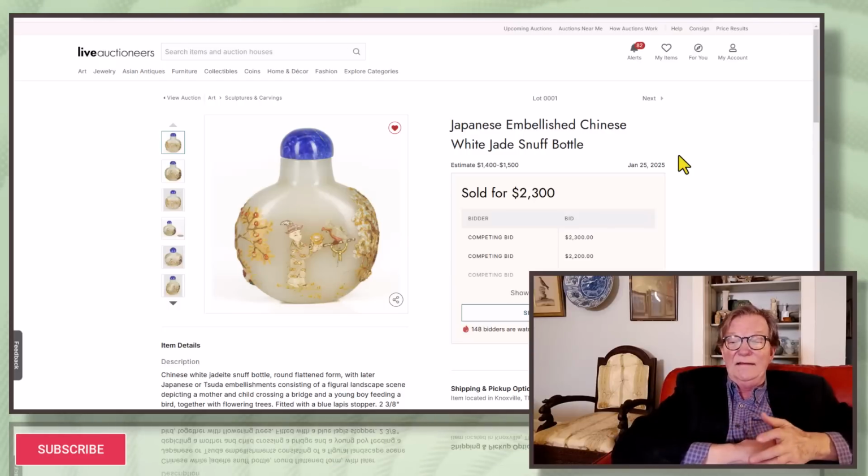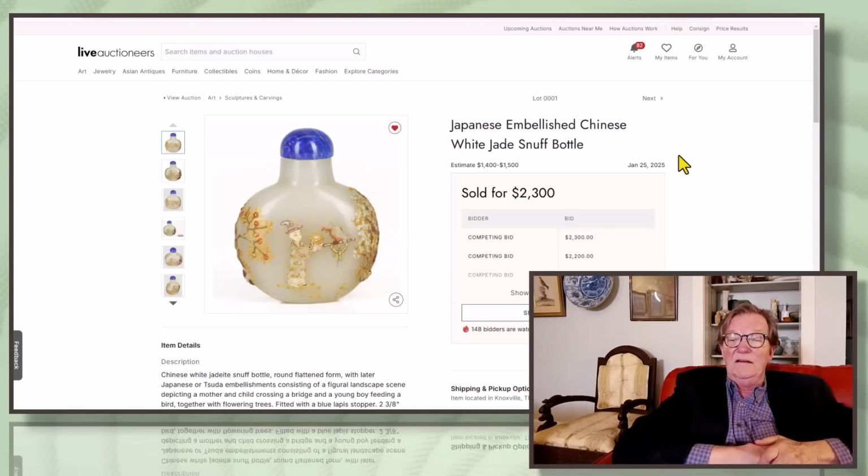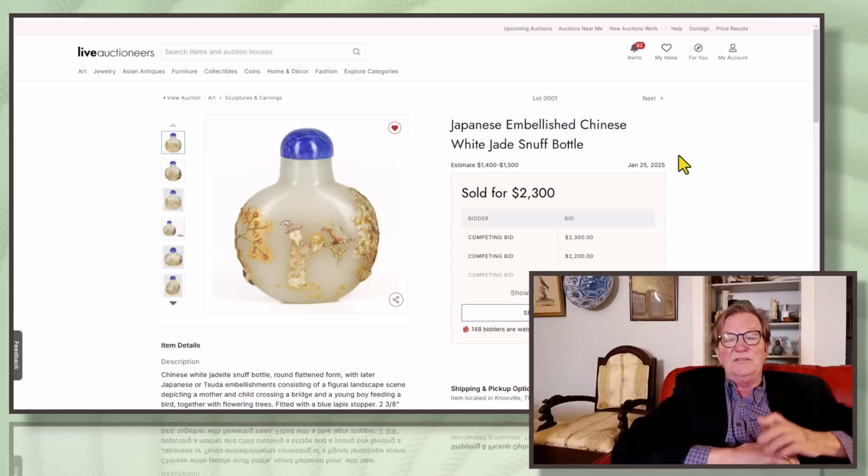And in the end, as I recall, it was starting out at a very modest price for the opening bid. Maybe it was a $500 opening bid or something. And it ended up selling for $2,300 plus the premium, which would put it right up at about $3,000 for the bottle. So actually a little lower than I thought it would bring. I thought it might bring $4,000 or $5,000, I think. But somebody got a good buy on it.